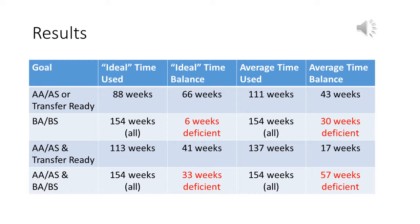And as you can see, when they leave community college, they have 66 weeks left. When they get their bachelor's degree, they're 6 weeks deficient. Now, if they choose to get that associate degree and also be transfer ready, they have 41 weeks left. If they choose to get the associate's degree and bachelor's degree, they're actually 33 weeks deficient, which is problematic because the majority of colleges have 16-week semesters, which means that being 33 weeks deficient means that you're over a year deficient, a year coming out of your pocket.